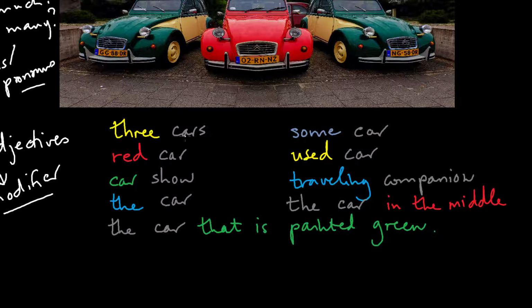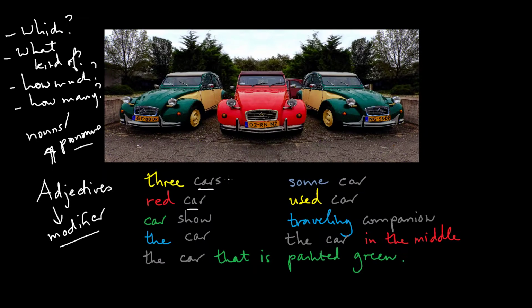Now, I've used this picture here to illustrate how adjectives work. So we have a number of nouns. Most of them are just car or cars. And in each case, we've tried to find an adjective that can modify or change the meaning of that noun. The first couple are fairly straightforward. If we want to say, how many cars are there? That's one of our questions. Then we can say three. And if we want to say, what kind of car? We could say, well, the red car.